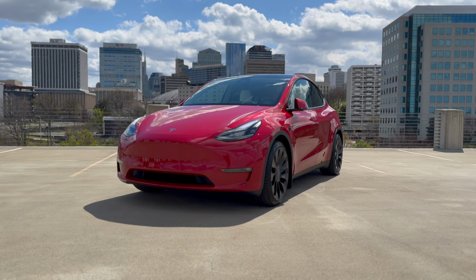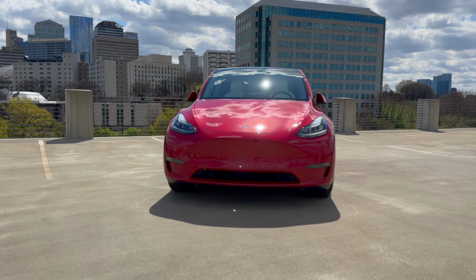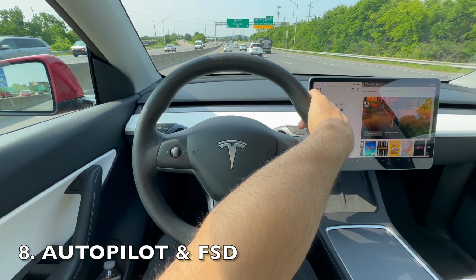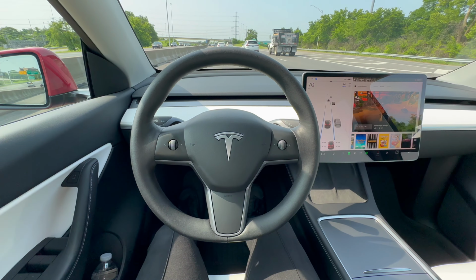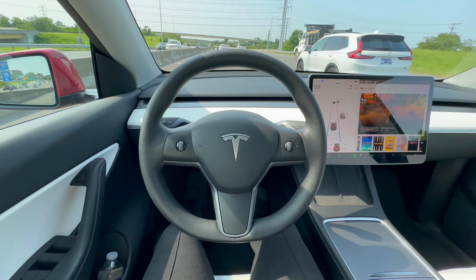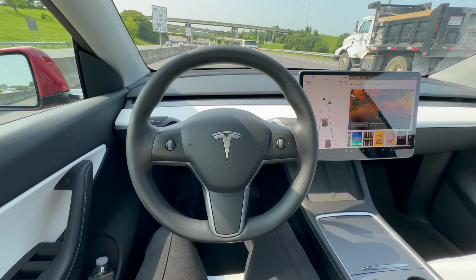It doesn't just meet the needs of today's drivers, it anticipates them, offering a driving experience that's as dynamic and versatile as your lifestyle. Autopilot is a feature that redefines the driving experience, showcasing Tesla's relentless push towards innovation and automation. It's not just about convenience, it's about transforming how we interact with our vehicles. Autopilot handles everything from highway cruising to stop-and-go traffic, offering a glimpse into the future of driving.